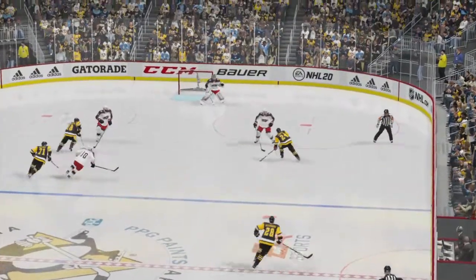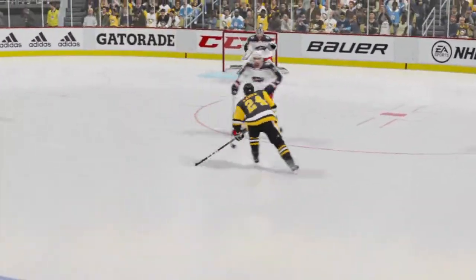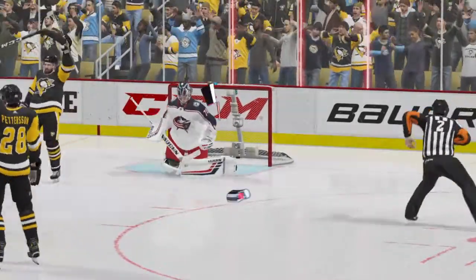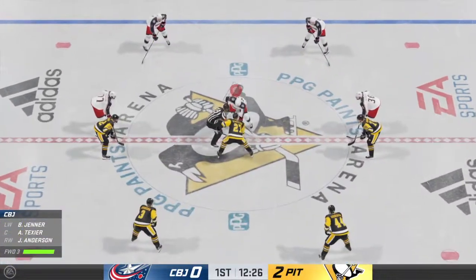Once he gets in that close, you know it's going to be a deke. He sells the shot, though. The goalie bites on it, and he goes to the forehand. Makes no mistake to put it in the net. Nearing the midway mark of the period, the Penguins now lead by two.